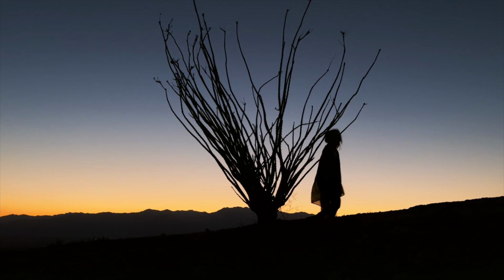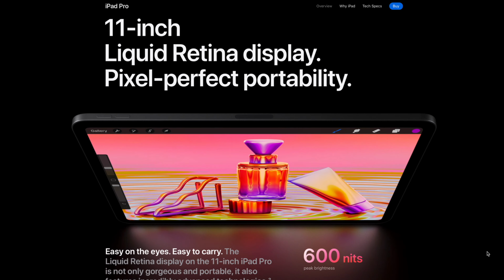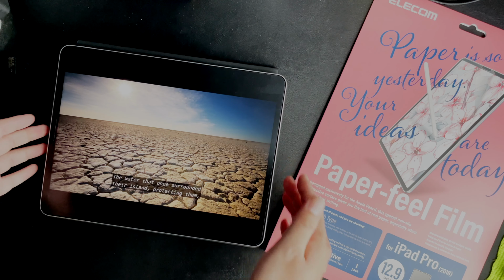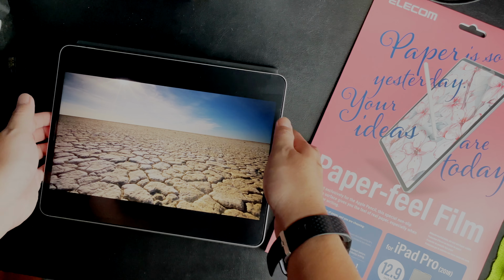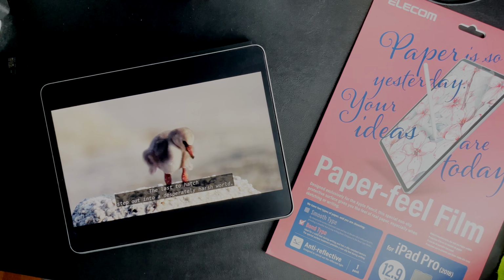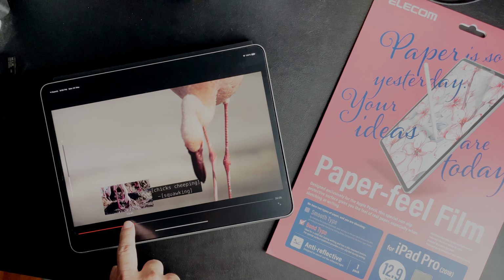Do note that the new Liquid Retina XDR display is only limited to the 12.9-inch models and is excluded from the 11-inch models. Inside the Apple Store, the 12.9-inch display clearly pops and grabs your attention as compared to the 11-inch model. Let us watch some HDR content and compare between my 2018 and 2021 iPad Pro displays.